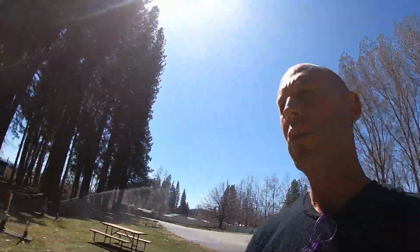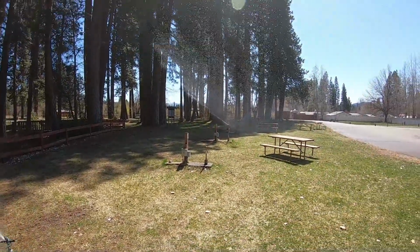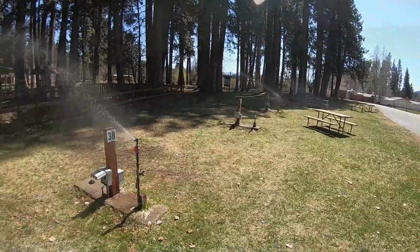One of the big features in this RV park is its park-like setting, like a city park. There's tons of grass. So we really keep up on the grass here by watering. And today we started watering for the first time.